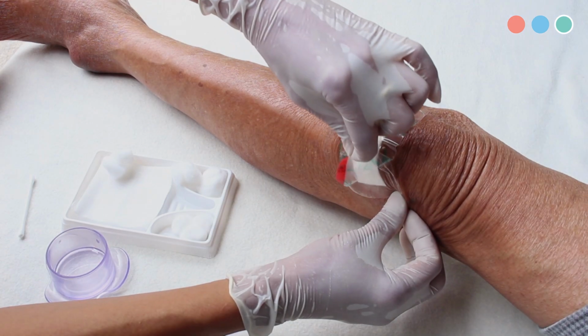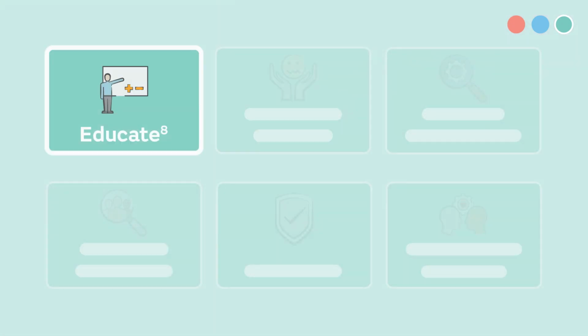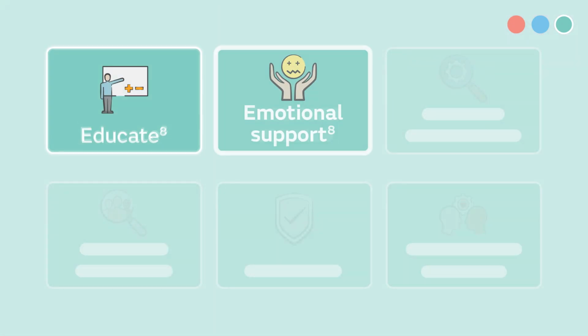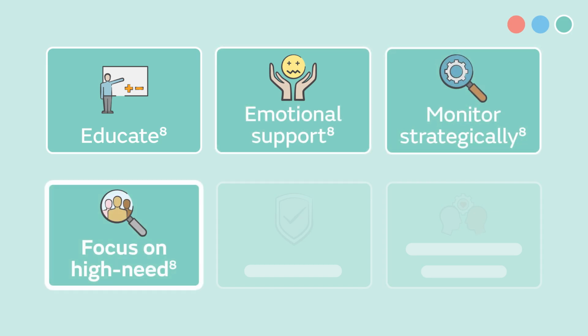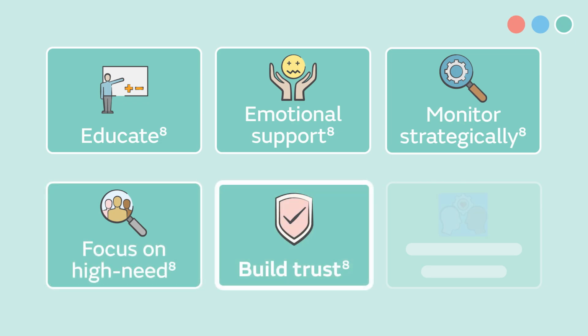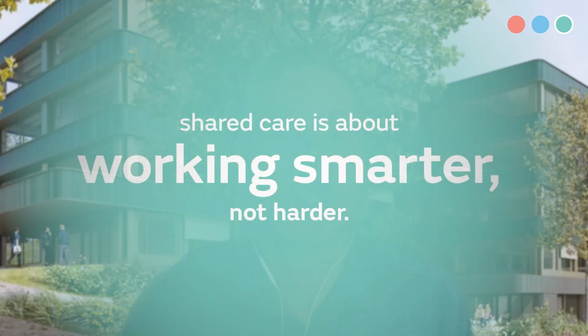Instead of spending those hours on repetitive dressing changes, we could educate patients and carers, provide emotional support, monitor healing more strategically, focus on high-need patients, and build trust and therapeutic relationships. This is a small change with a big ripple effect, and it fits perfectly into the shared care model. Because shared care is about working smarter, not harder.